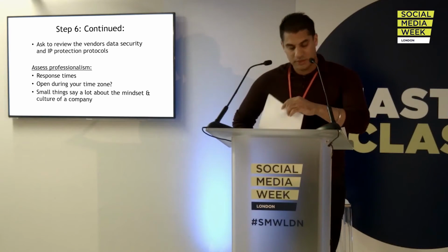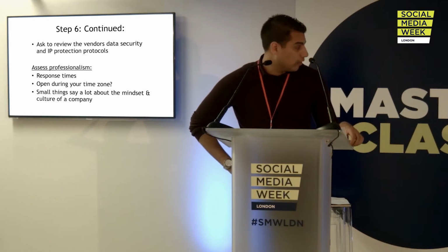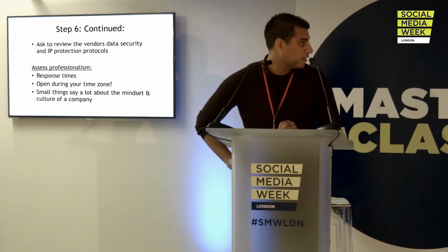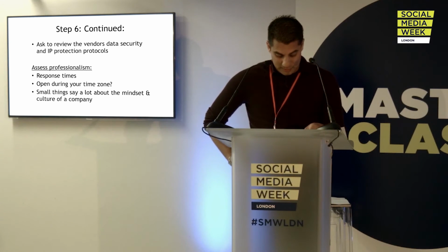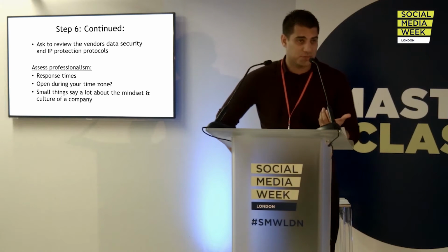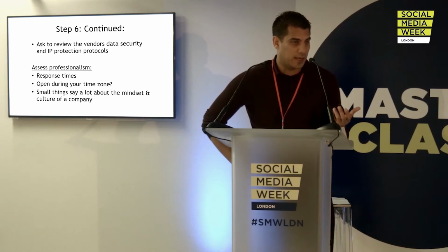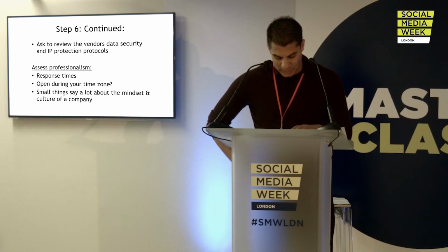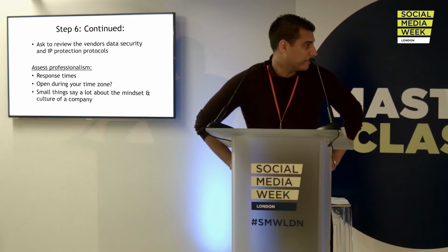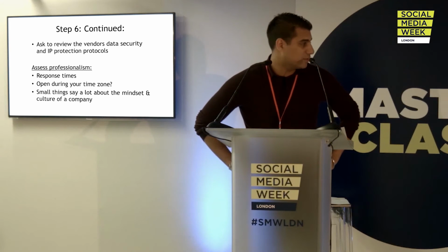Another very important thing to keep in mind is data security and IP protection. Ask to see a copy of the vendor's IP and data security protocols, and ensure that their measures are stringent and effective. You don't want your work getting stolen or not being safeguarded by the vendor. So that's another very good litmus test you can apply to see how credible the vendor is.